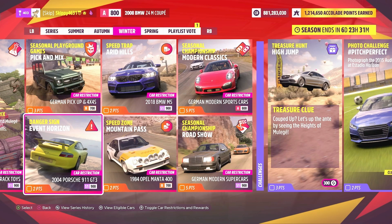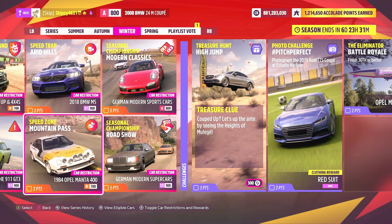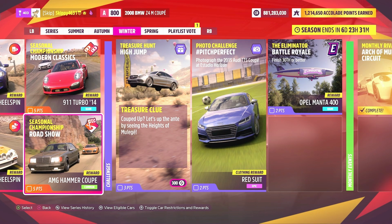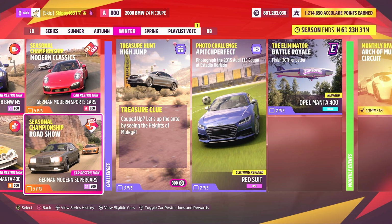The 2004 Porsche 911 GT3 in S1, the 2018 BMW M5 in S1, and the 84 Opel Manta 400 in B700. For the 2 Season Championships this week, we have the 911 Turbo 14 up for grabs, and the AMG Hammer Coupe up for grabs. Very cool car indeed. And your restrictions are German modern sports cars and German modern supercars.